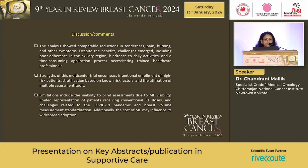In the comments, we also see that the analysis showed comparable reductions in other symptoms like tenderness, pain, burning, etc. However, despite the benefits, challenges have emerged, especially when used in the axillary region, hindrance to daily activities, and the need for a trained healthcare professional for application. The strengths encompass intentional enrollment of high-risk patients, with stratification based on known risk factors. Limitations included the inability to blind assessments due to the visibility, a small number of conventional RT doses, more challenges with the COVID-19 pandemic when the study was done, and also a cost which could be an issue and may influence widespread adoption.